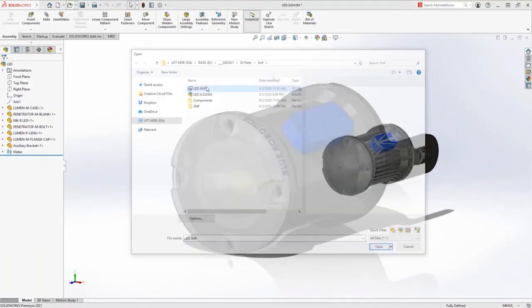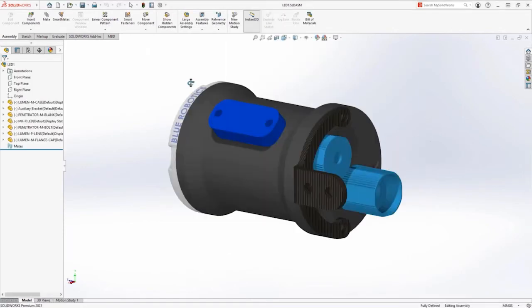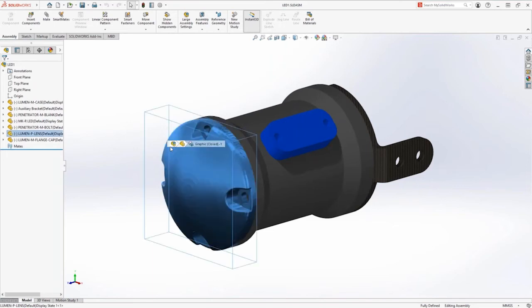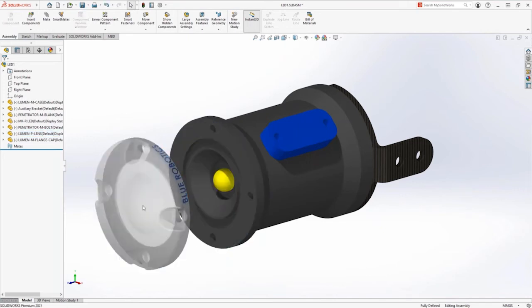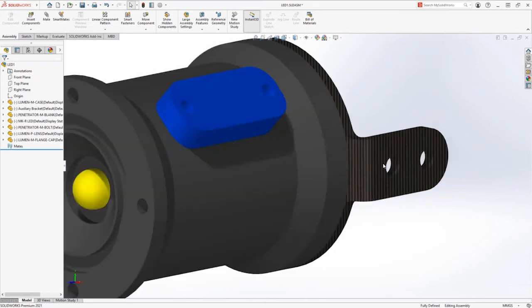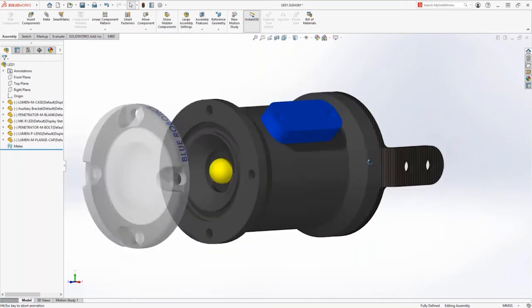Also, when we're importing into SolidWorks a 3MF file that contains transparencies, appearances, or materials and textures, that information is also brought in when we import that. And that's what we have in here. We have the cap that is transparent, and the back part, the bracket, that has a texture in there.